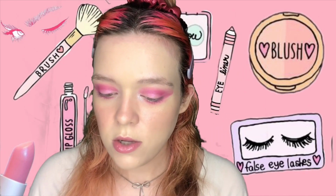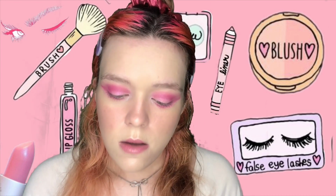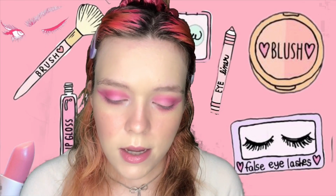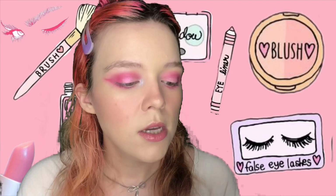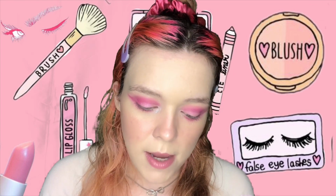And then the last two shades she picked for me are from the highlighter palette, which again, I use on my eyes. I got this in friend mail in that Christmas in July swap. The lovely lady gave it to me. I'll link her channel down below if you want to check her out. She is amazing and I really love this palette. So she picked this pink shade out and this white shade, and those are the two highlighters that she picked for me.